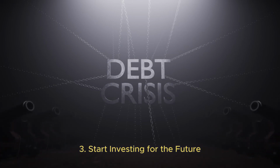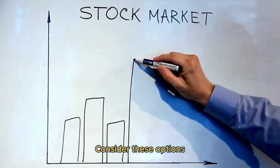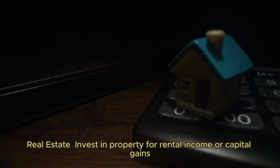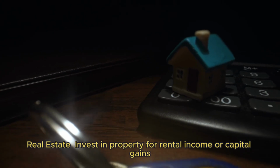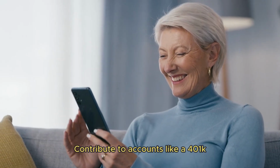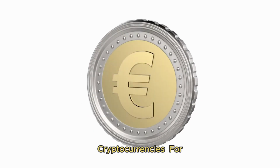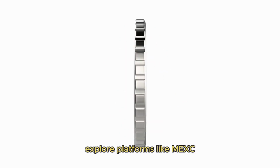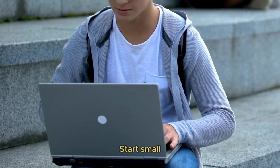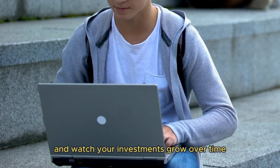3. Start investing for the future. Investing is key to growing your wealth. Consider these options. Stocks and bonds, great for building long-term wealth. Real estate, invest in property for rental income or capital gains. Retirement accounts, contribute to accounts like a 401k or IRA for tax benefits. Cryptocurrencies, for diversification, explore platforms like MEXC, Bybit, or Binance. Start small, even if it's just $50 a month, and watch your investments grow over time.